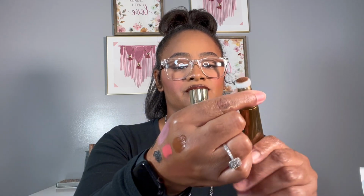Let me swatch it for you guys on the same hand, right? So look at the applicator. I'm just pushing up for the product to come. Oh, this is how you do it. You twist it and then, isn't that cool? You see, guys, see it coming out now? Ooh, this is pretty. Ooh, I see the glow. I like this because it has a little open and closing twisting applicator, which is very good.